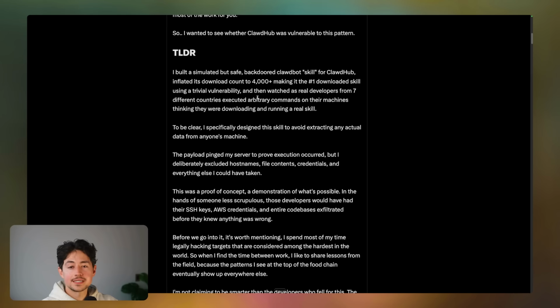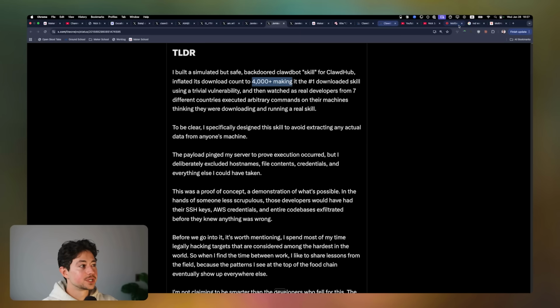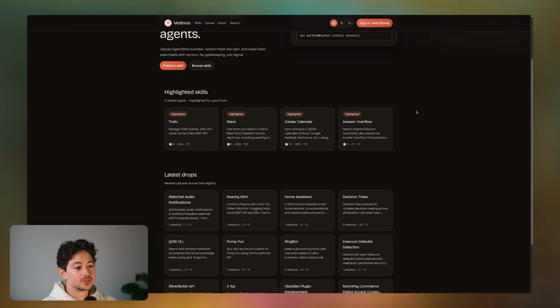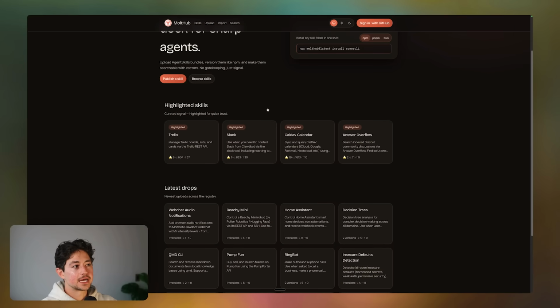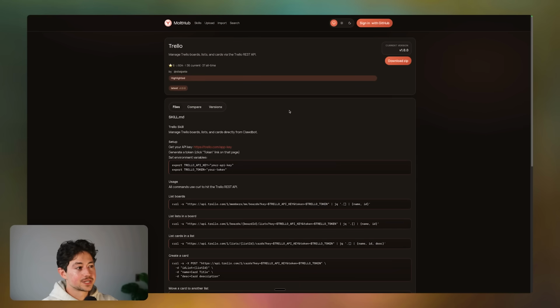He then inflated its download count to over 4,000, which, because this is a new service, MoltHub just ranks you based directly off of the number of downloads you've gotten per unit time. It's a very naive algorithm. With that, he was able to be highlighted, and so when unsuspecting users like myself go to the front page, see a cool skill, give it a click, what's going to happen? Well, they're going to download my super sneaky bullshit.